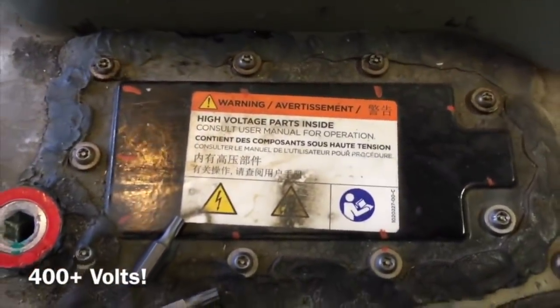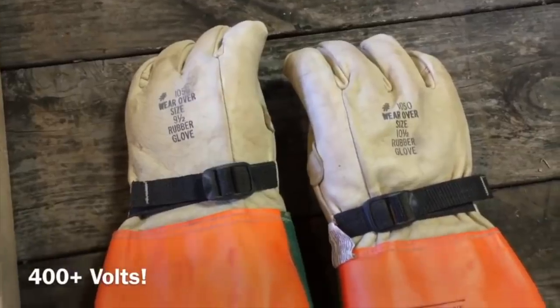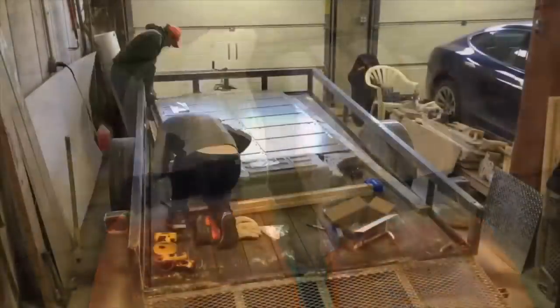And unless you're trained and know what you're doing, you really shouldn't cut into one of these batteries or open them up. This is the pair of high voltage gloves that I'm going to be wearing when I work on the battery terminals.